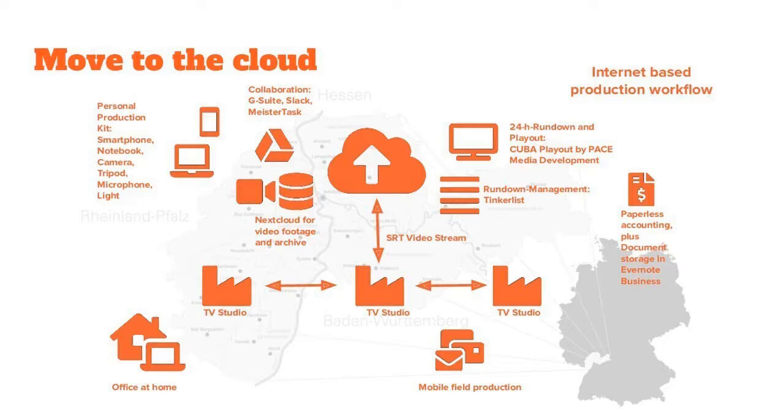That's why we moved all production services so far as we could into the cloud, making it available to anybody, no matter where he or she decides to work, even, as I said, from mobile offices at home, which gave everybody a big advantage, even through the pandemic up to today. That was not planned, but as we could see, that worked really well, as everybody had to work from home for quite some time.